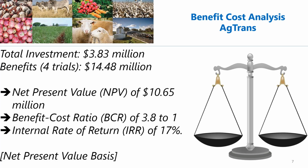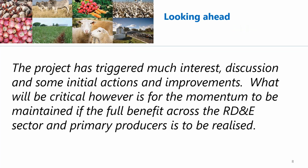And AgTrans considered this to be quite conservative, because they were very careful to be conservative here and try to represent as much as possible the kind of benefits that could be derived from this project. They also picked up during their benefit cost evaluation a lot of the qualitative benefits that don't actually have a dollar attached to them. So that was quite a comprehensive look at the project overall.